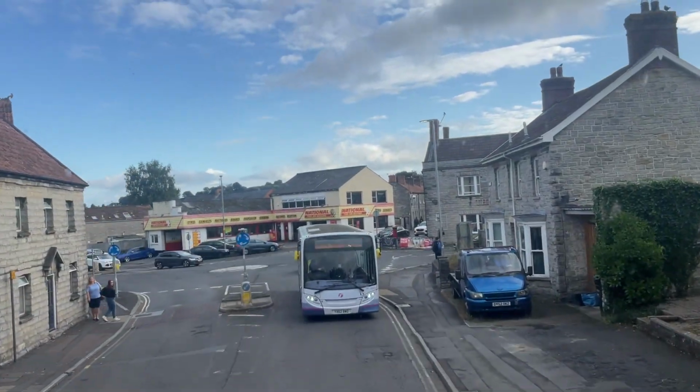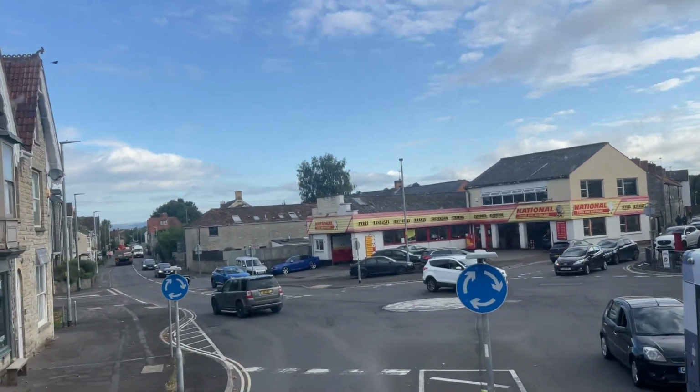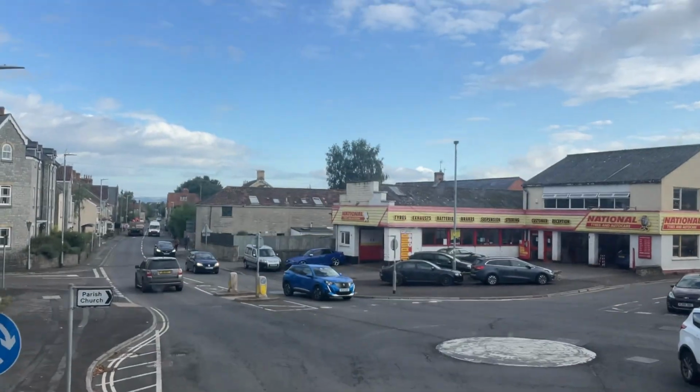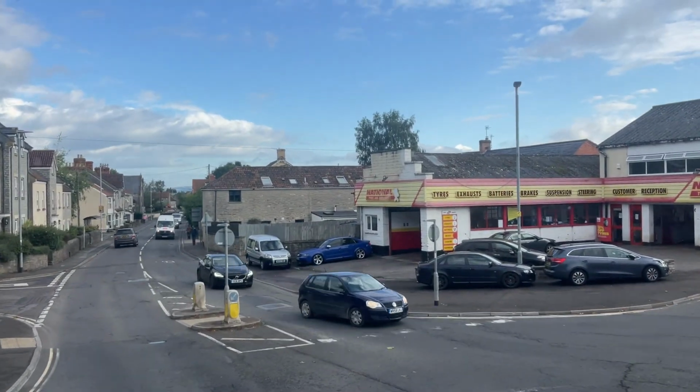Here we are passing an Enviro 200 Dart that has just done the college service 55 between Street and Strode College. We'll be travelling on this service a little bit later on.